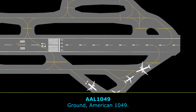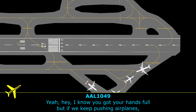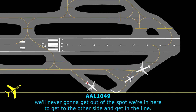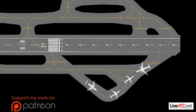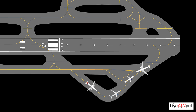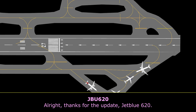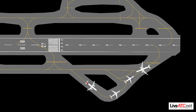American 1049. Go ahead. Yeah, hey, I know you got your hands full, but if we keep pushing airplanes, we're never going to get out of the spot we're in here to get to the other side to get in the line. Yes, I'm very well aware of that. Thank you. JetBlue 620, tow's on the way. They are pretty much at Bravo Alpha now. All right, thanks for the update, JetBlue 620.